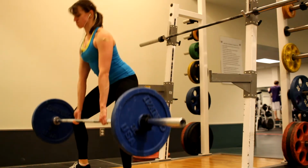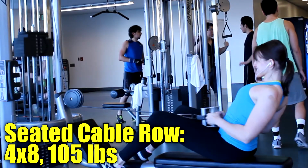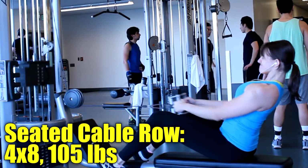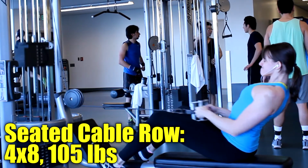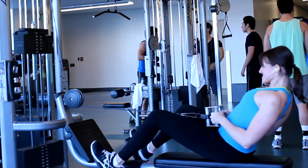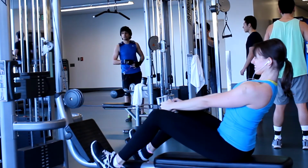Up next, we have some low cable rows, and this is the last exercise I was able to film because I did actually forget my tripod. But here, what I want to talk to you guys about this time is using your back. Duh. Using your back. This is a back movement. It's not about your biceps.